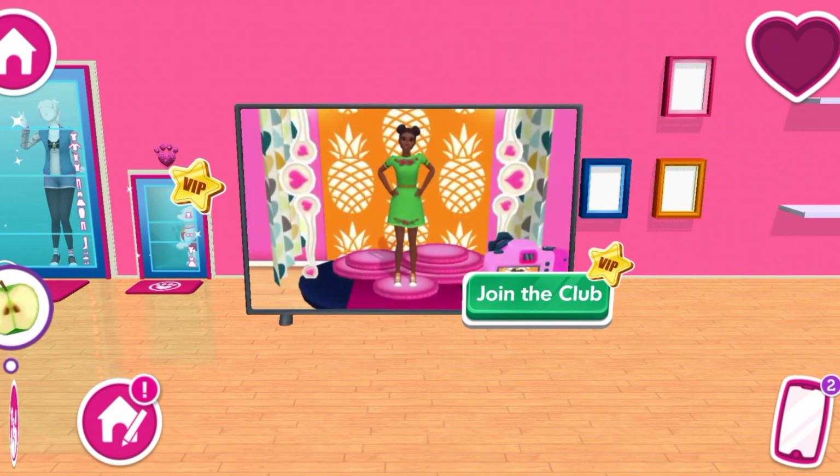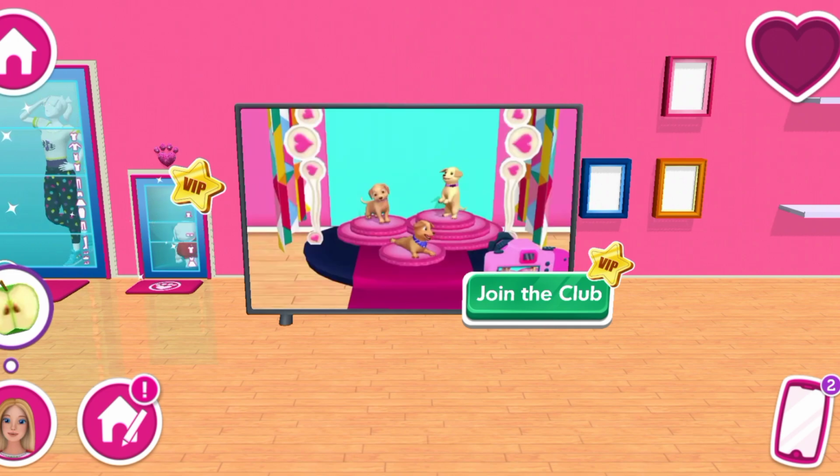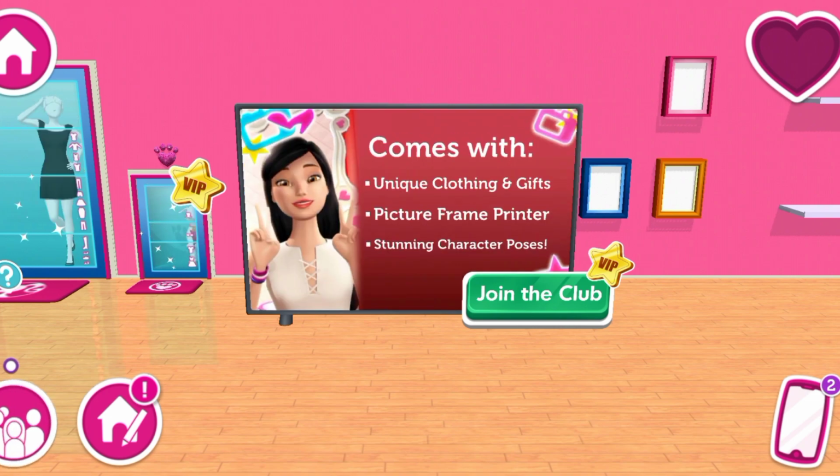Renee is ready to check out our new dream house. We can take some group photos in a ton of different poses in our fabulous fashionista outfits. Any photos we like, we can frame and hang on the wall.